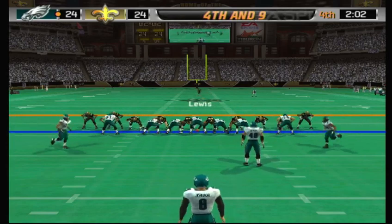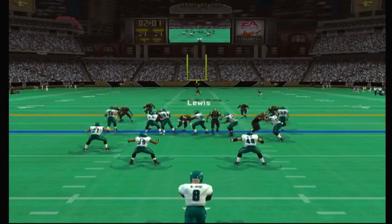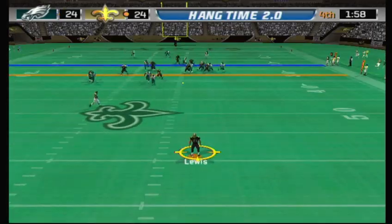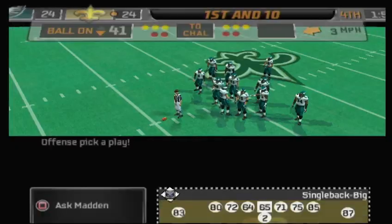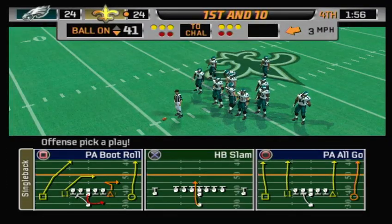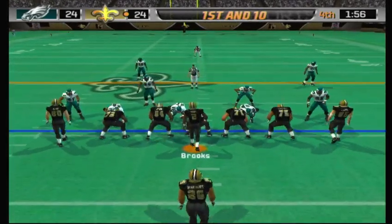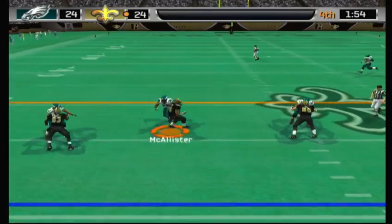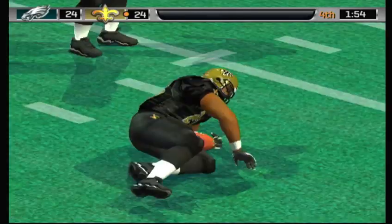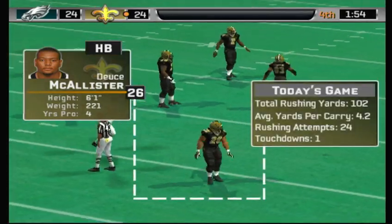Johnson will come into this game to punt. Lewis is back to receive this kick. Here's the kick. He's waiting for the fair catch. Fair catch made at the 41-yard line. So they have 1st and 10 here. Only one man in the backfield. Hand it off. Dawkins is there for the tackle. McAllister has picked up now over 100 yards on the ground.